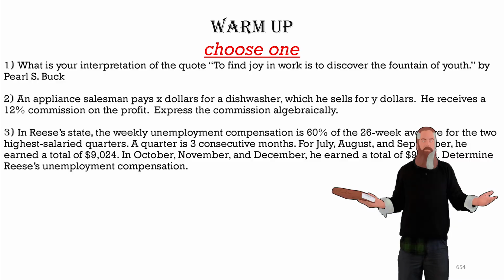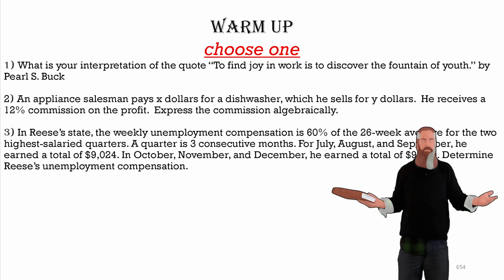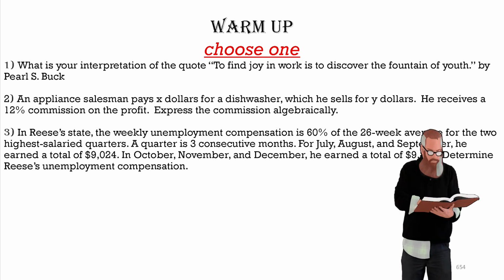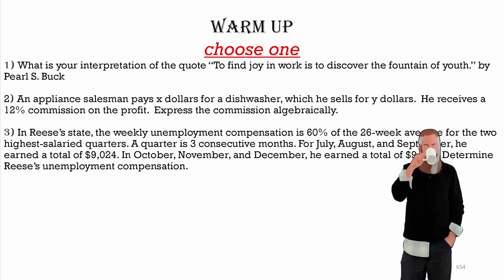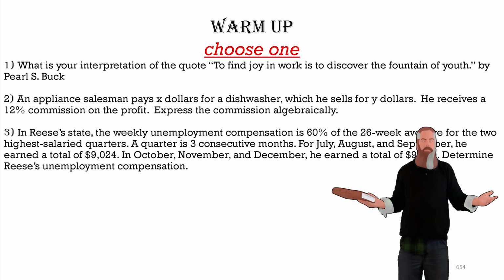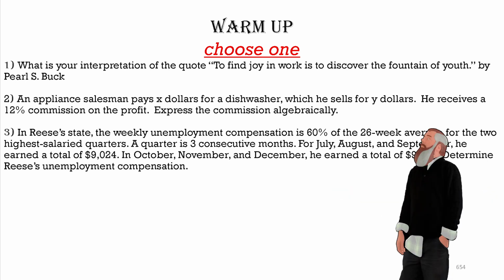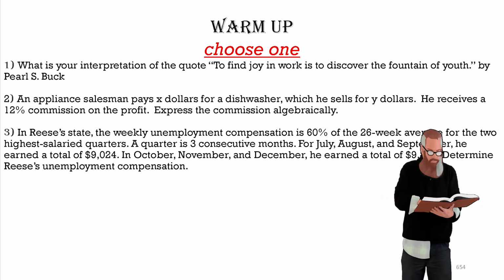We're going to multiply that by the 12% or 0.12 commission. Now, let's take a look at a problem you will be able to do by the end of this lesson. In Reese's state, the weekly unemployment compensation is 60% of the 26-week average for the two highest salaried quarters. A quarter is 3 consecutive months. For July, August, and September, he earned a total of $9,024. In October, November, and December, he earned a total of $9,800. Determine Reese's unemployment compensation.